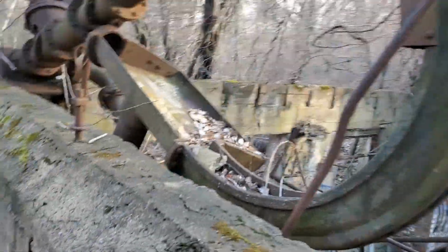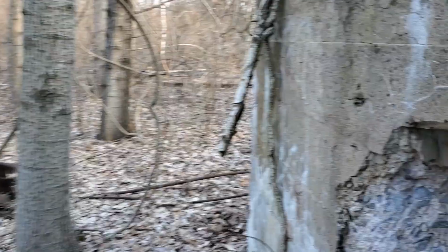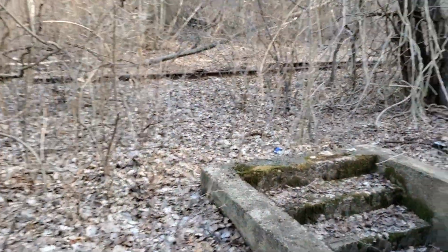Maybe they ran heat somewhere else to another building. Maybe. Ran boiler or hot water. I have no idea. Right, here's a window looking in. It's like an old outlet right there. I never noticed that either. No outlets. Here's... you know what?